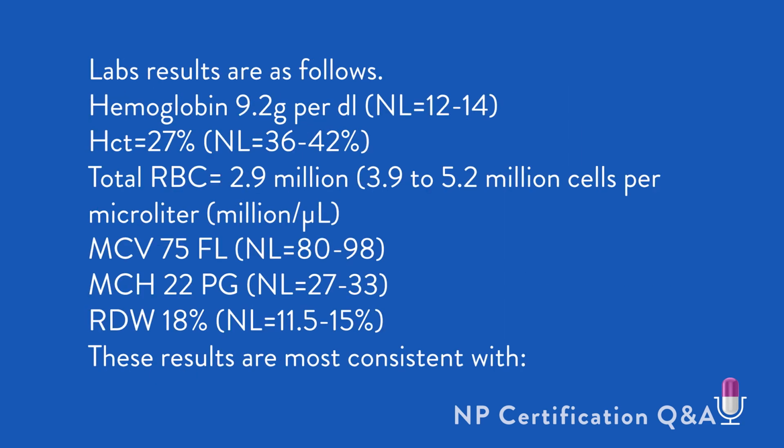Hemoglobin 9.2, normal is 12 to 14. Hematocrit 27, normal 36 to 42. Total RBC 2.9 million, normal 3.9 million to 5.2 million. MCV 75, normal 80 to 98. MCH 22, normal 27 to 33. RDW 18%, normal 11.5 to 15%.